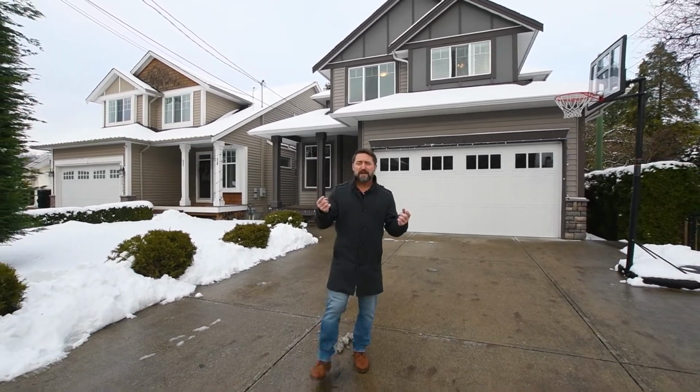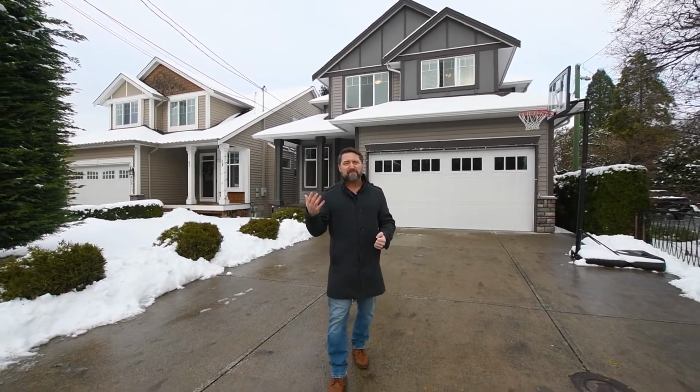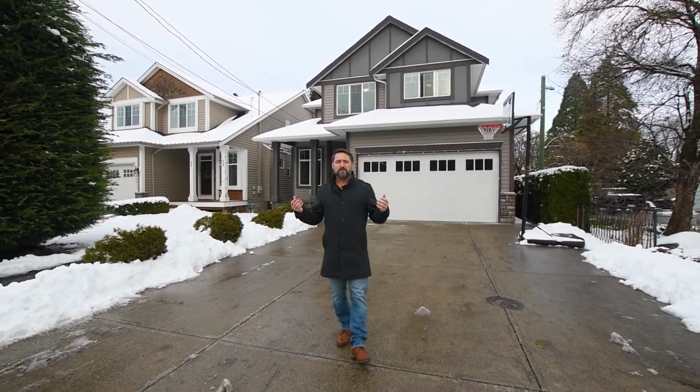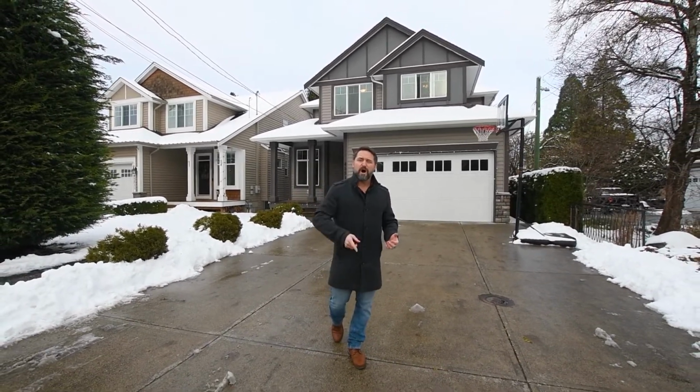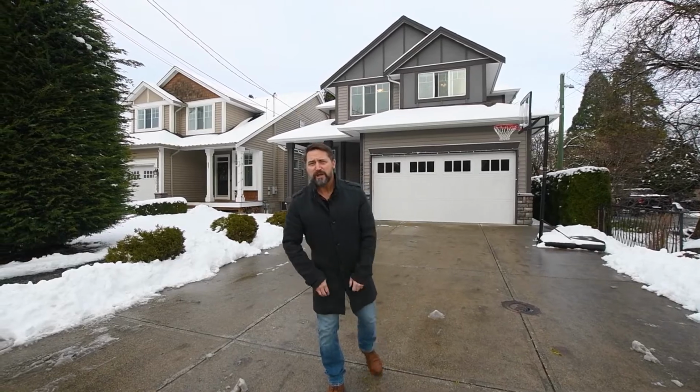That's the location. The house, over 3,000 square feet of finished space. You got 5 bedrooms, 4 up, 1 in the basement, plus a den on the main floor. This place is beautiful. Oh, and it's a walk out to the backyard. Awesome, right? Enough from me, why don't we go check it out?